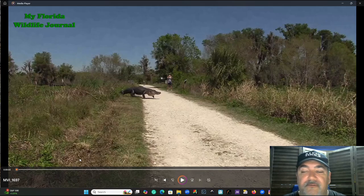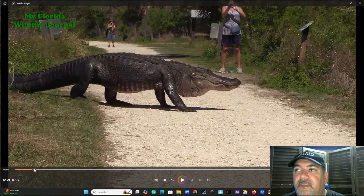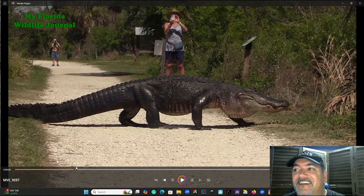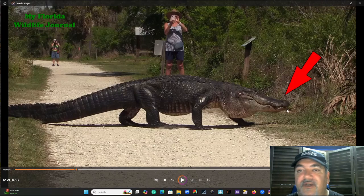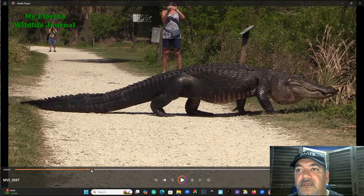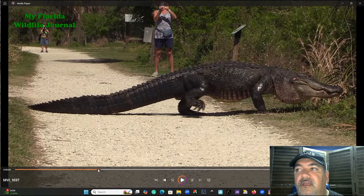So what I've done was I finally got the video that I wanted, and I'm going to use this grass right here as a reference. I'm going to basically go frame by frame as he's walking across. He's a big gator, man. Look at this guy. Now I'm going to stop it here for a moment. His front left foot just hit the grass right here, partly on the grass, partly in the dirt. His snout is already over the dirt, so he's into the grass. Notice where his tail's at right now. So I'm going to keep playing frame by frame, and I'm going to stop it right there.